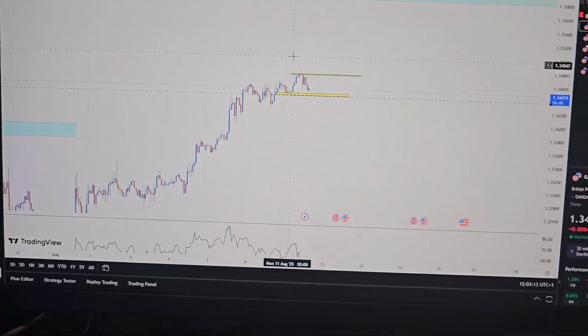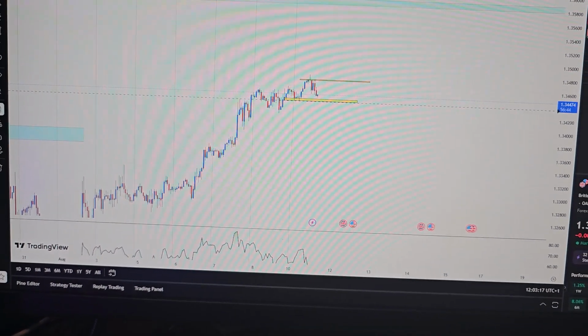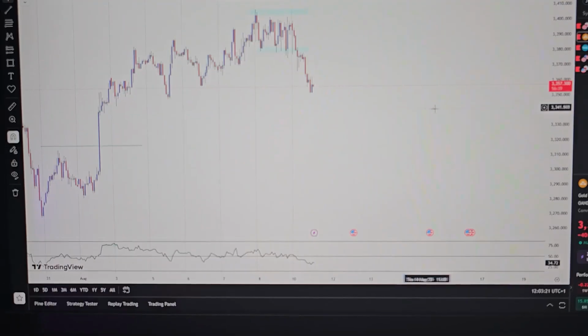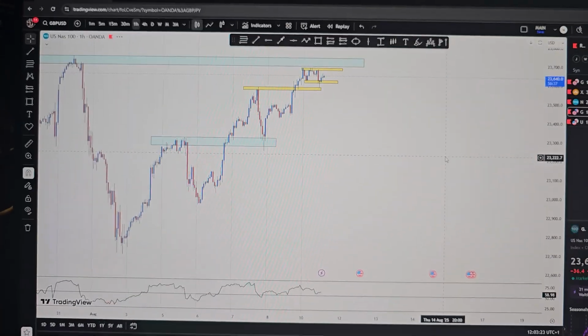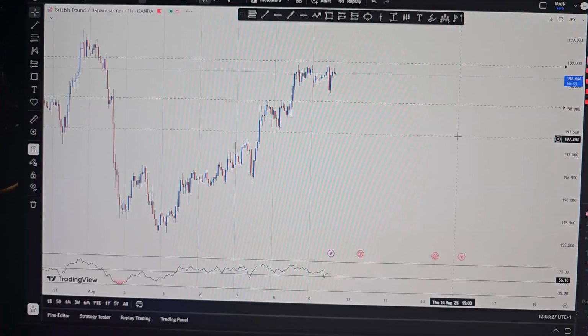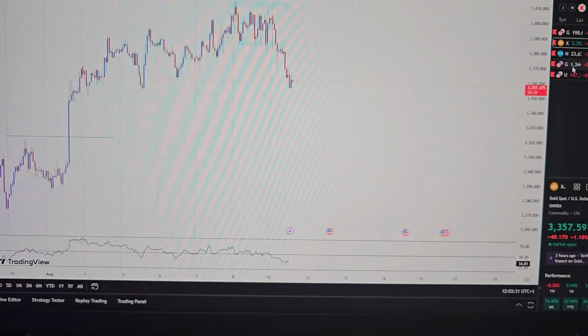But yeah, anyway, this is what I'm looking at. I'm going to actually put it like that, boom. And then UJ, I'm going to also put it like that. There we go, now we have it all here. Now we can just flick in between these markets with the space button.